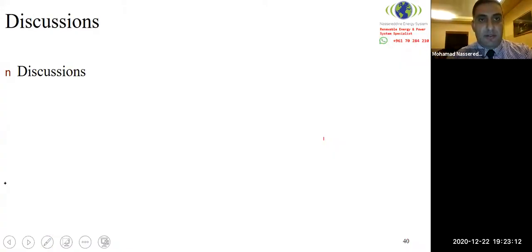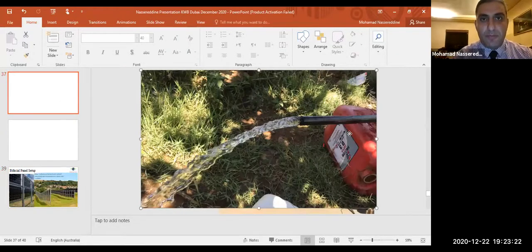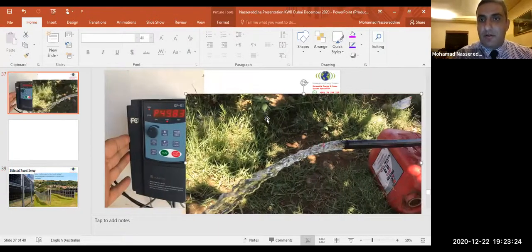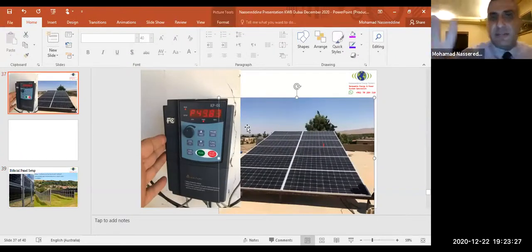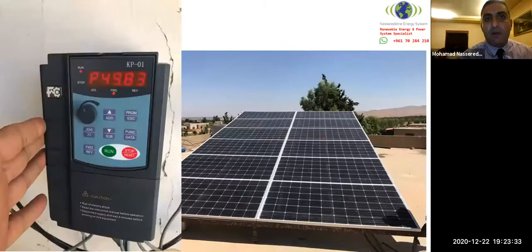I want to go back to the first one. I want to show you. Let me get rid of this one. This system is for 3 kilowatt. This system is for a 3 horsepower water pump.